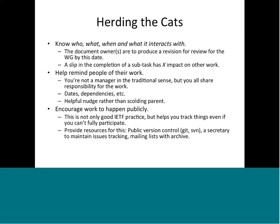In terms of execution, it's really a matter of who's working on something, what is the thing they're working on, when is it due, or when they actually expect to be able to do some component of it, and are they aware of the dependencies? And if they're expected to produce revisions on a given time frame, nail the date on the calendar.